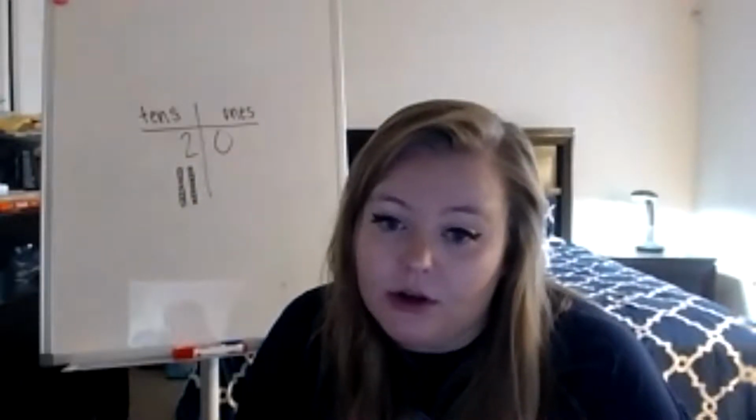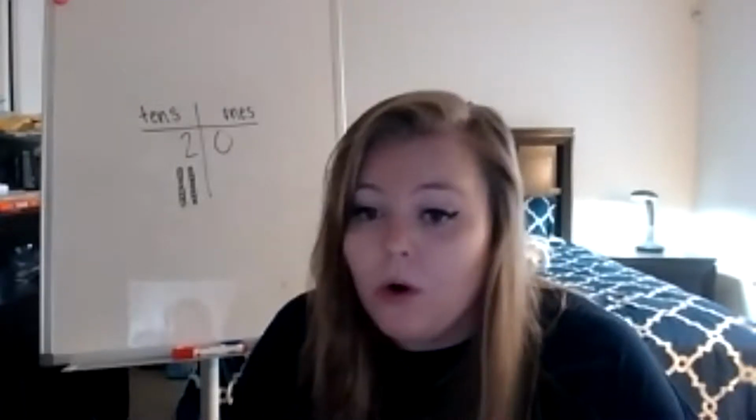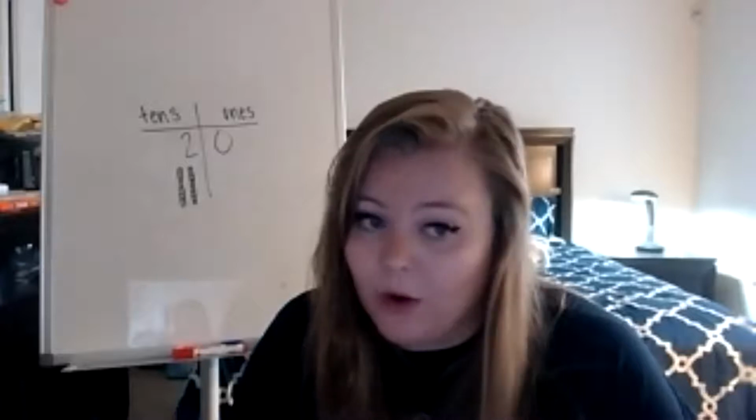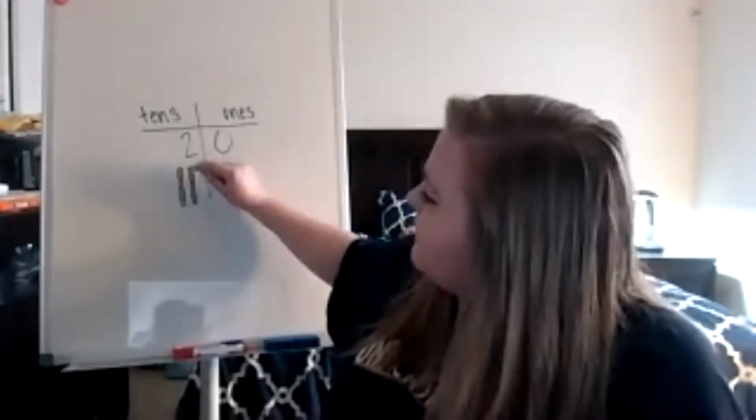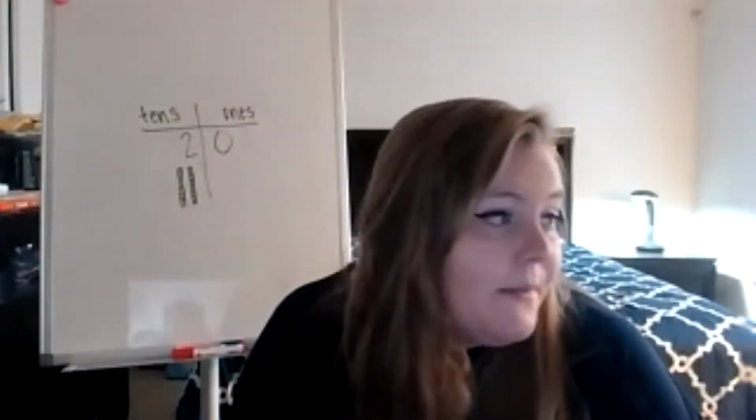Think about what it's called. Do we count the numbers in the tens place by ones? Or is there an easier way and a quicker way to do that? Rather than counting each of the little blocks in there, what can I do?